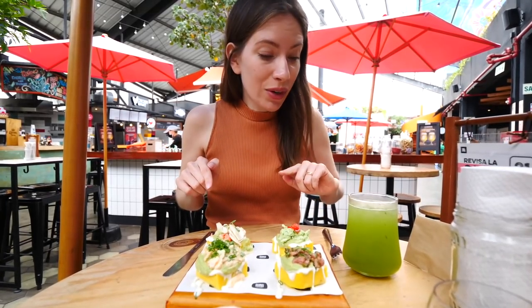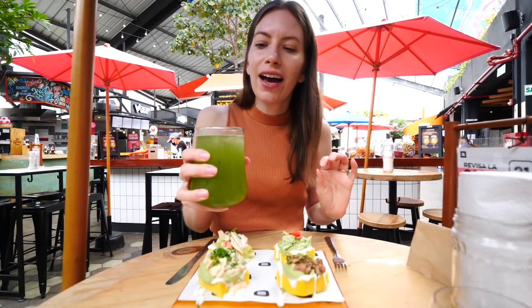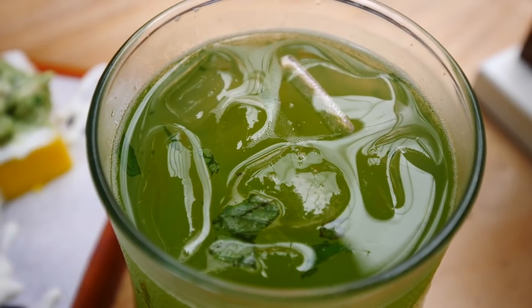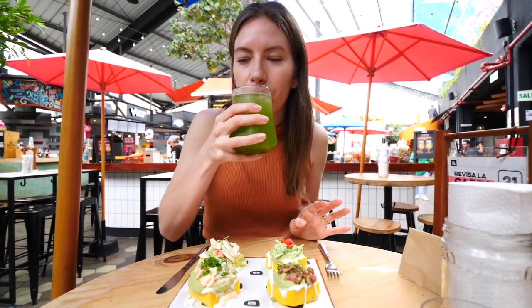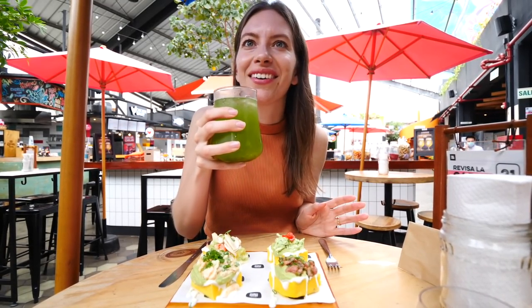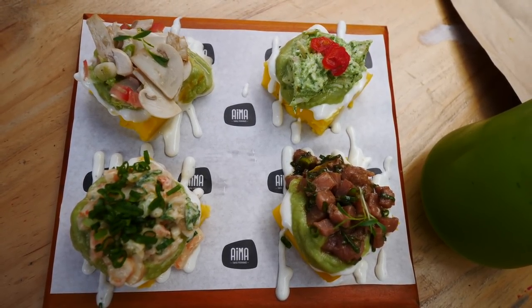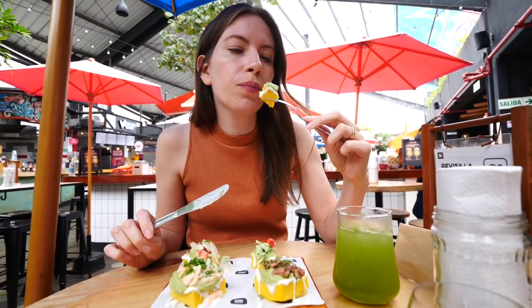So we're gonna dive in in 1 second, but first let's have a sip of my beverage. I got a Yerba Luisa lemonade. So this is a lemongrass lemonade, nice and green. Ooh, and very refreshing. This tastes like the tropics. This is so good, wow. Here we have the four causitas. We're gonna start out with the chicken with cilantro.